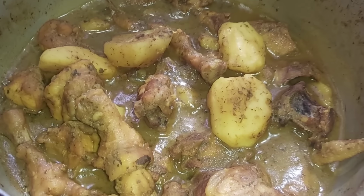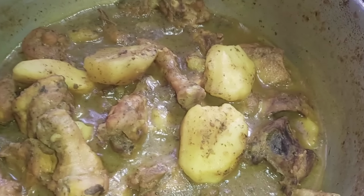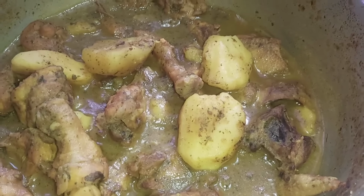Oh, you can see there, man. See? Some big and nice aloo. I like aloo like that. When you mash it down, you use your roti, pull out a piece of the aloo and eat it with your sauce.